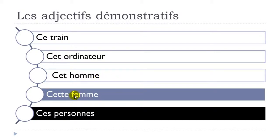Alright, femme, woman, cette femme, this woman. And then the last one, personne, persons, pluriel, ces personnes. So let's repeat them one more time. Ce train, cet ordinateur, cet homme, cette femme, ces personnes.